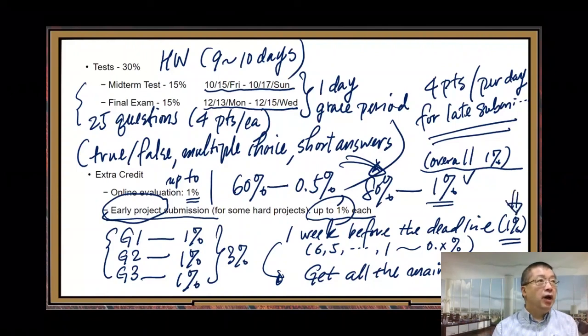If you miss one main feature in the project description, then you are not qualified for extra credit. So you have to do a good job. Then after that, you have a chance to earn extra credit. Otherwise, it does not make sense, right? You miss some important features, yet you feel you are qualified for the extra credit. That's not a fair way, right?